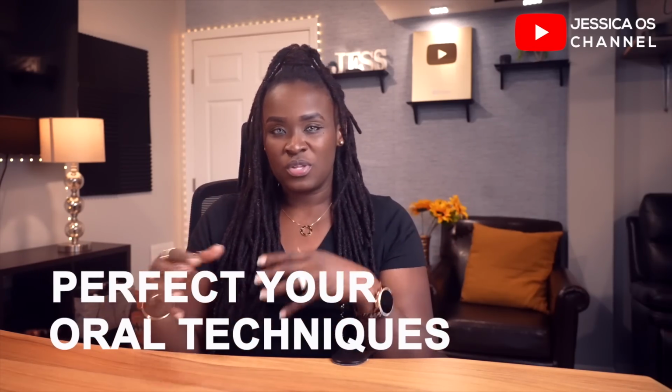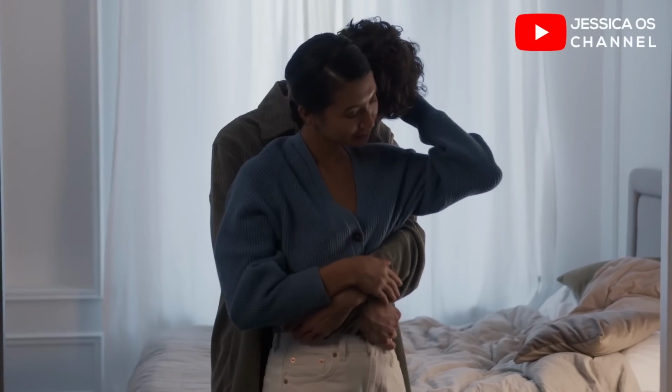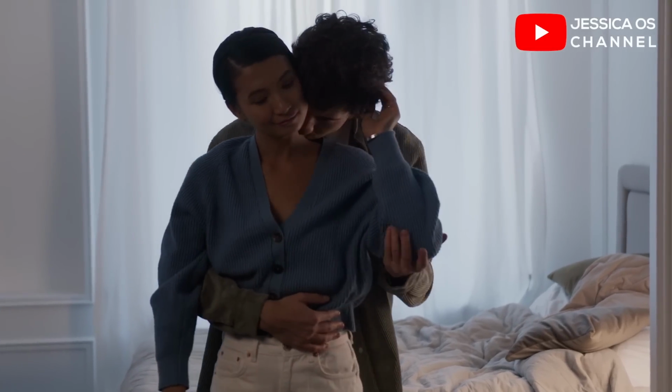Number 3, you want to perfect your oral technique. So the art of giving oral pleasure is something you can't look past. When performed skillfully, oral stimulation can work wonders in activating these bulbs. Take your time, explore different techniques, and pay close attention to your partner's reactions. Remember, the journey of pleasure is as important as the destination itself.